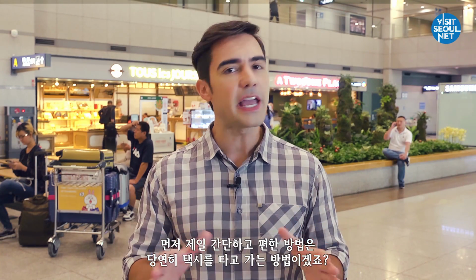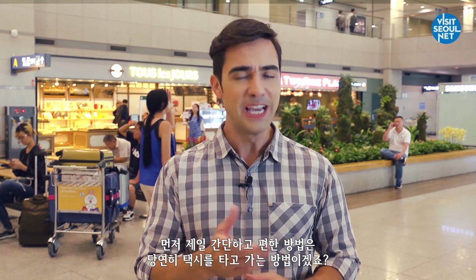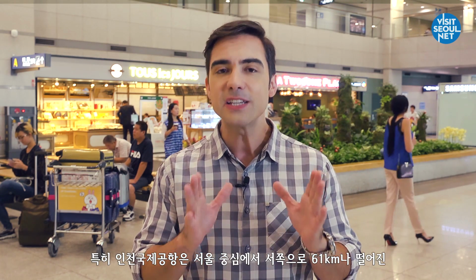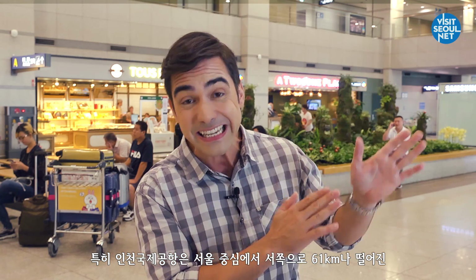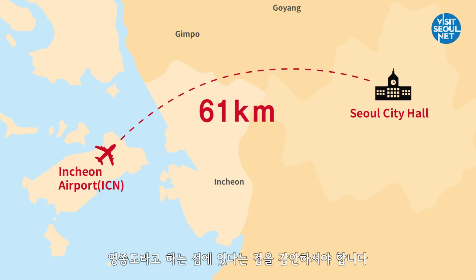Obviously, the easiest and most comfortable way to travel is taking a taxi, right? Of course, it will be a little more expensive than taking a bus or the subway, especially because Incheon International Airport is located all the way west, about 61 kilometers from central Seoul on a small island called Yeongjongdo.